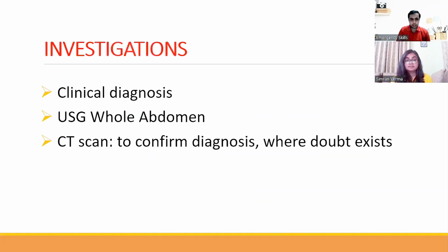Then for investigations, mostly we diagnose it clinically. We don't need investigation as such, but for legal issues we have to do USG and CT scan these days. But clinical diagnosis is very important. It's reducible, non-reducible, obstructed, strangulated, and all that. Whatever features I already said, we have to see that in person, coughing, crying, and all that.